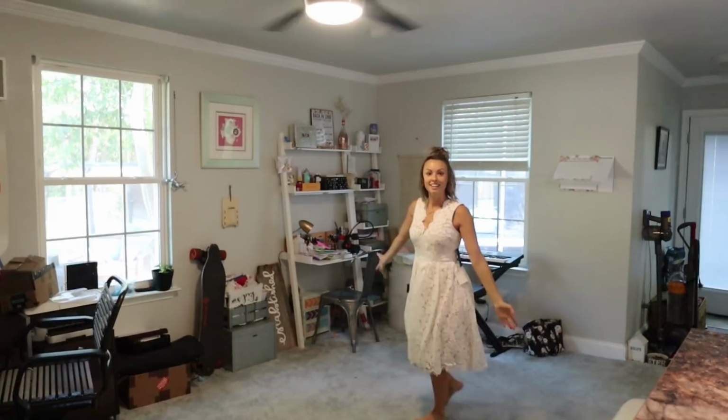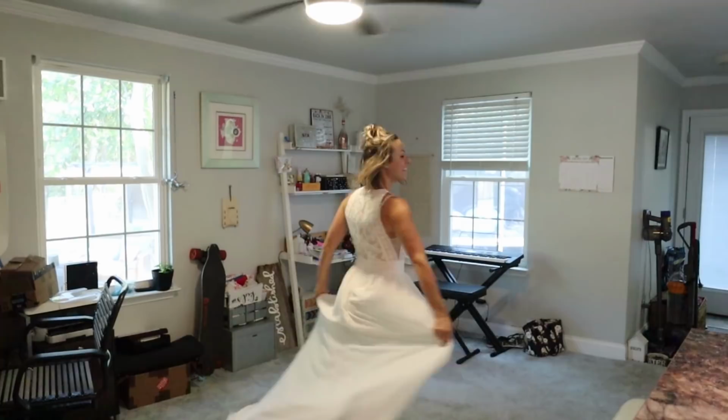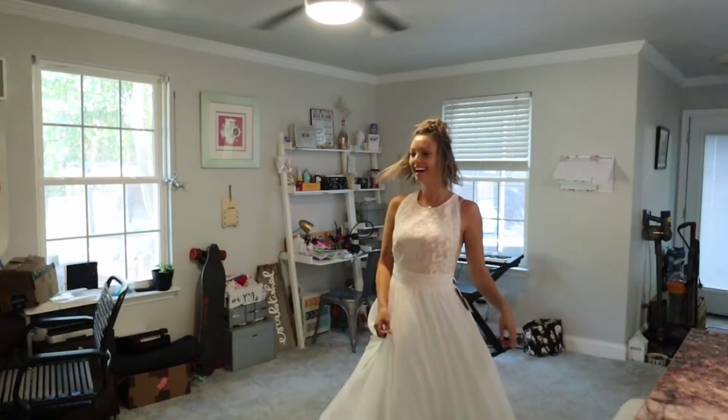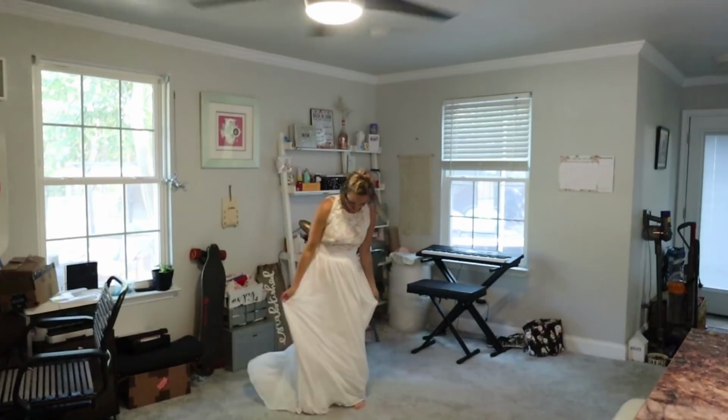This was everyone's top fave. It has pockets. Here's the top, the bodice. From the side, it's kind of got this. And then the back, I'll show y'all. Look how twirly it is. It's pretty twirly. I like this one. This seems comfortable and neat.